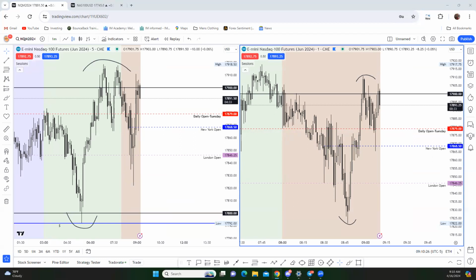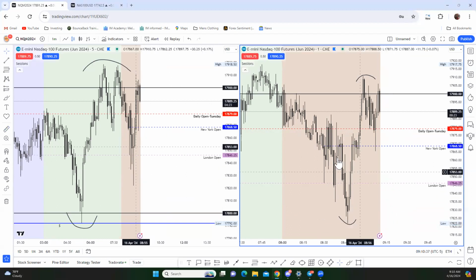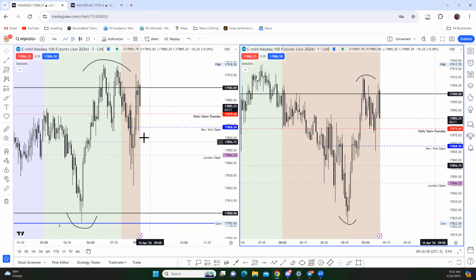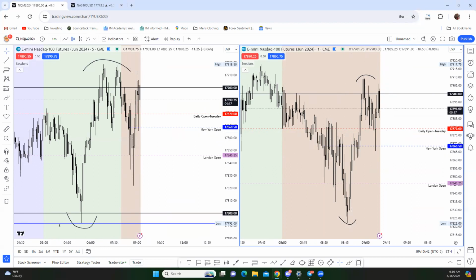Okay, so I want price to be below open if I'm going to take another one. I actually wouldn't mind an imbalance fill, a little imbalance fill or a London Open tap, because a London Open tap would be nice, and then you have like a 20-point risk from there. That would be really interesting. Getting inside that 5-minute open as well would be pretty nice.